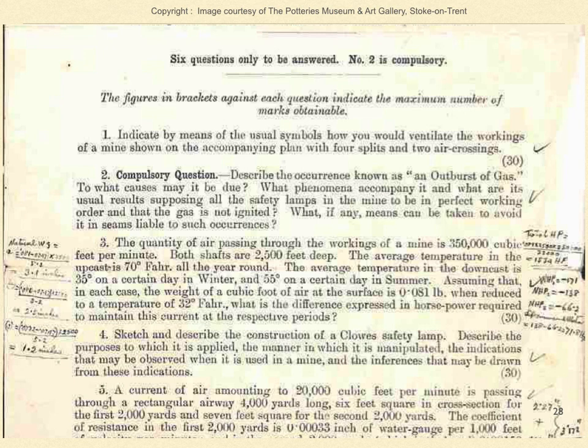Thirdly, explosions in mines, underground fires and inundations. Then machinery. Fifthly, surveying, levelling and drawing. And finally, a paper in general management and mining legislation.